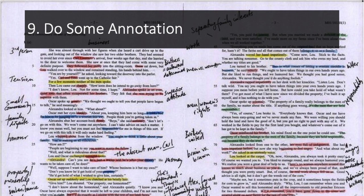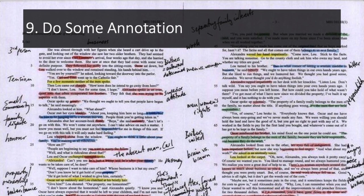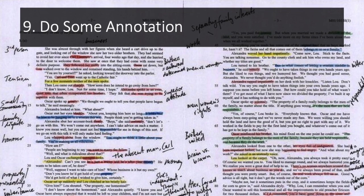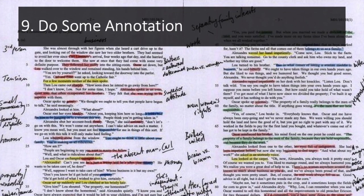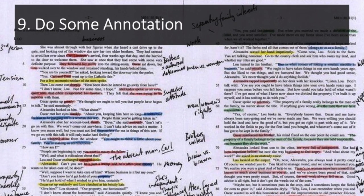9. Do some annotation. Mark and highlight the text when reading to stay engaged with the material. This can make you understand at a deeper level. Use pens, pencils, highlighters, even sticky notes when annotating. What you mark or highlight really depends on what you're looking for in the text.